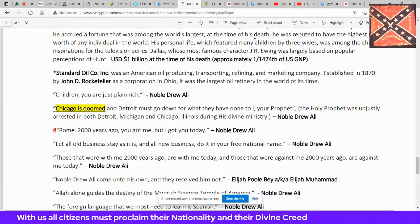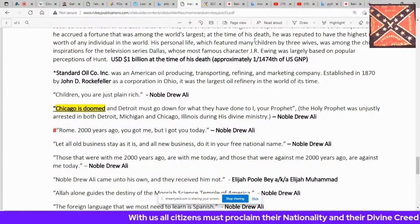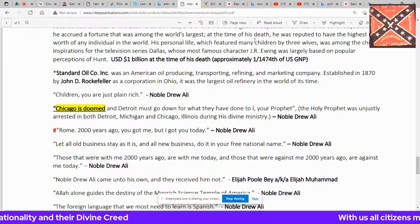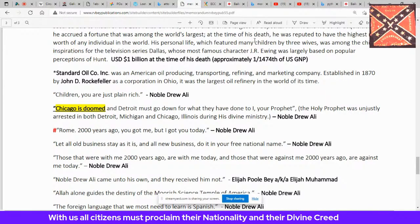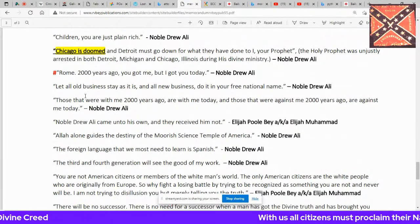You see what I'm saying? Because they didn't want the Moors to get back into owning everything and setting things up back to how it was, and then they would have to take a share. You see what I'm saying? And be a republican form of government, not a democracy, which is a mobcracy type oligarchy form of government, where they are giving out ordinances and policies to a bunch of people that they train. You know what I mean? They're not educating them anymore as capable thinkers and critical thinkers. So Chicago is doomed and Detroit must go down for what they have done to you.